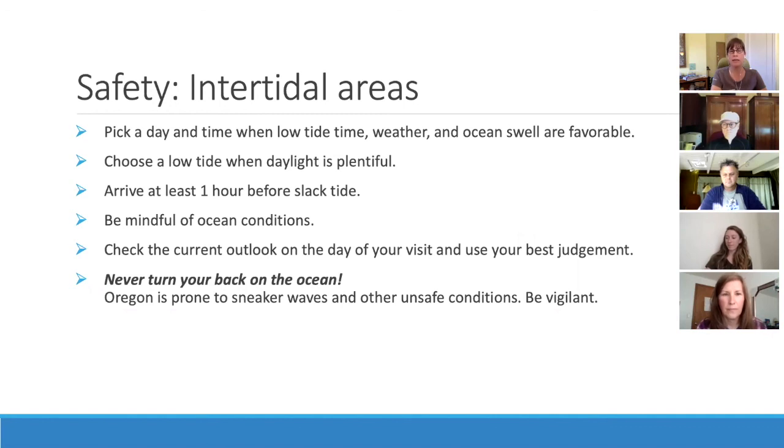And keep in mind that it's best to arrive at least an hour before slack tide. So that's the actual time of low tide when it turns from going out to coming back in. And that's so that you just have plenty of time to explore the intertidal before the ocean starts, the waves start kind of getting you.